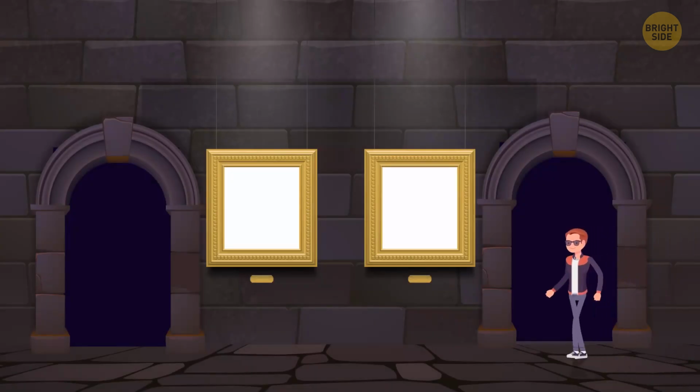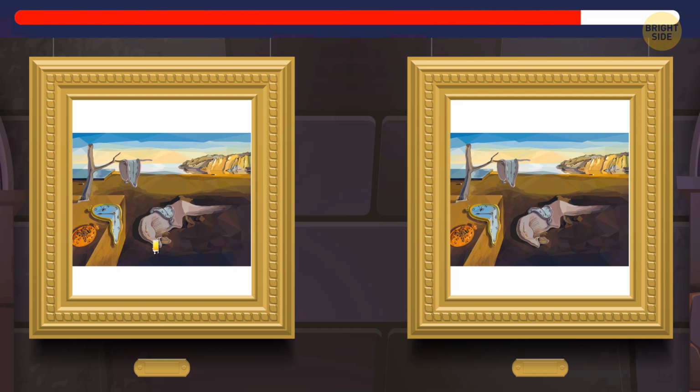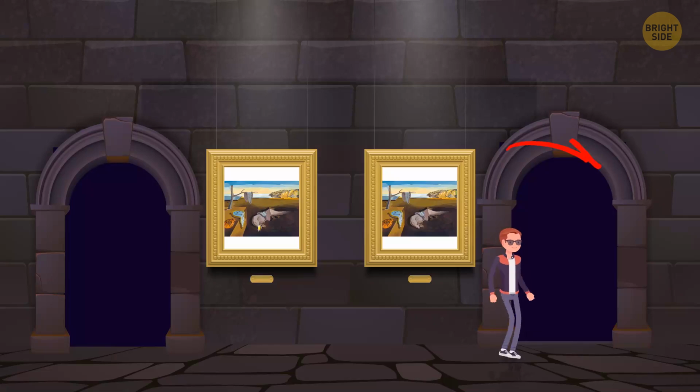This is The Persistence of Memory by Salvador Dali. Which painting is a replica? It's the one on the left. I don't think a melted modern smartphone belongs there.